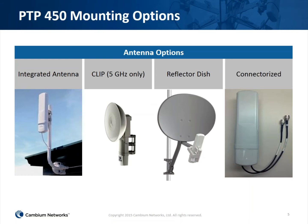And all of these options are built into Link Planner, so when you put the plan in place, you'll be able to see what the benefit is both on capacity and range by selecting these different accessories. It's a simple pull-down menu to say which of these options am I using.